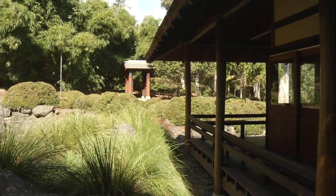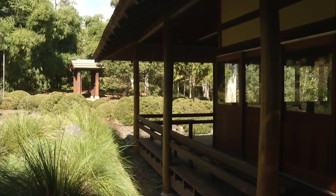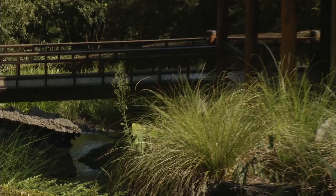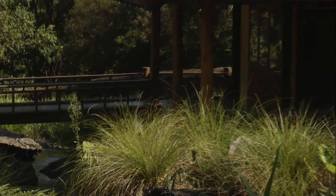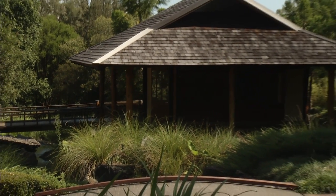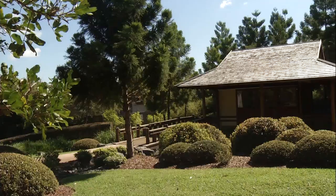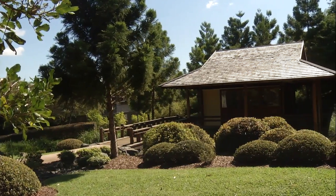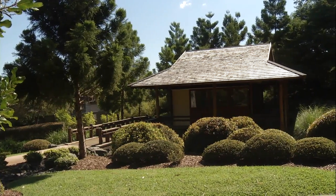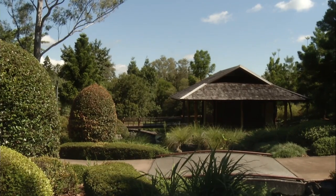The tea house, just by the nature of a tea house, has to be closed and only opened for formal occasions. The tea house has the very authentic tatami mat, and it's very expensive to purchase tatami mats, so they can't leave it open all day every day when the gardens are open. It would be very difficult to replace, and it has to be preserved for those formal occasions.